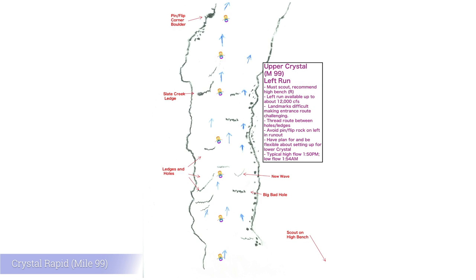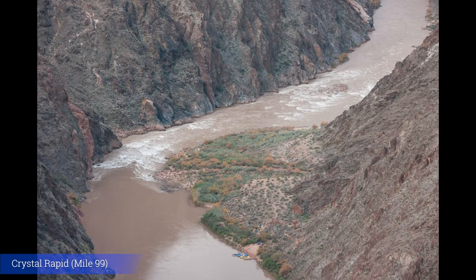Now, I have rowed both sides of Upper Crystal, and I've come to favor that right side run, which is available at all levels. A big reason is that the left side routing is complex. There are a number of hazards that can cause me to lose an oar or have a swimmer or the like, and I just don't want to be off route when I get to that island in the lower part. Having said that, the vast majority of left side runs do work out fine.